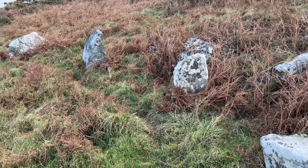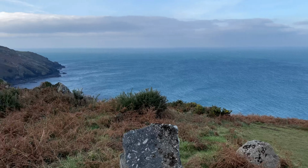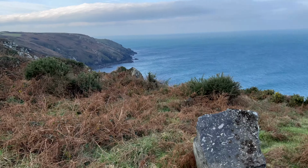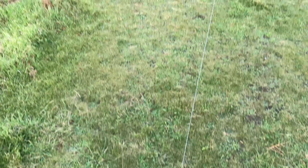You can hear me in the wind, but it's a super cool stone circle. Look at it, what a magnificent place to have the stone circle. Hugger likes the stone circle as well. Let's tie itself on my foot.